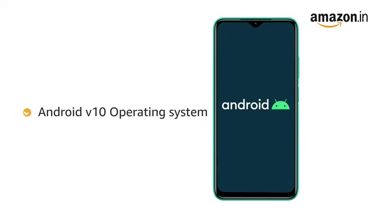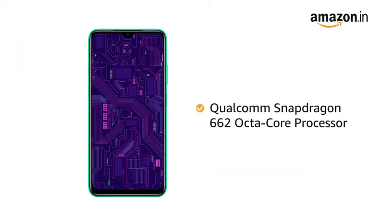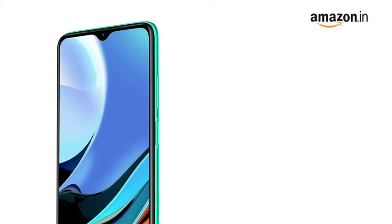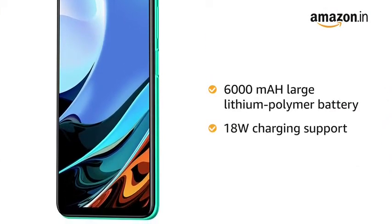Powered by Android version 10 operating system with Qualcomm Snapdragon 662 octa-core processor, this phone makes downloading as well as browsing very smooth. It also comes with a 6000 mAh large lithium polymer battery with 18 watts charging support.